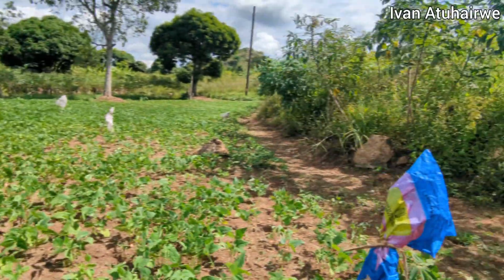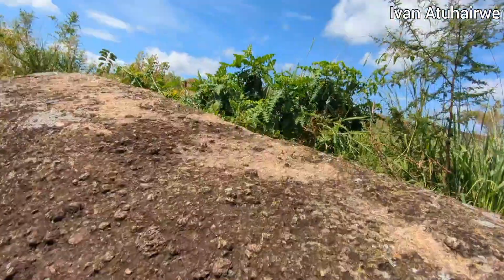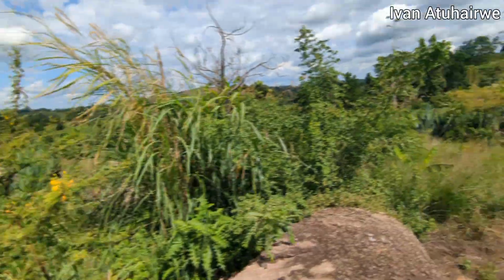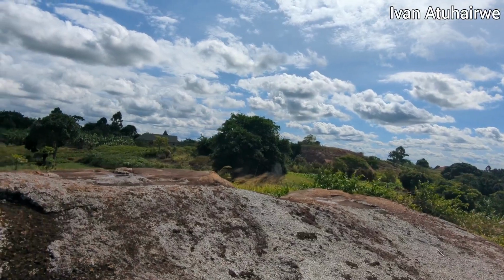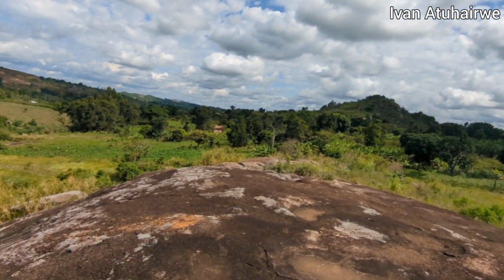To scare them away, you need to put these structures. They will look like people. So I'm supposed to pass here. It's a bright sunny day. The wind is always much around here.